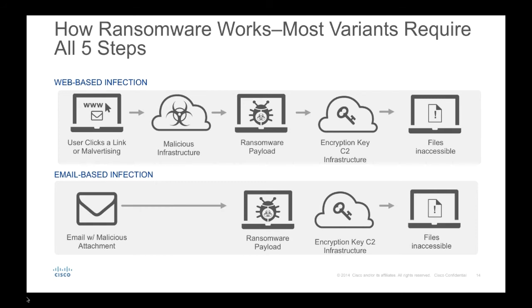As an example, you might go to an airline site to check on your travel, and part of that site may be embedded with malware. So again, you weren't doing anything improper, if you will, as a user, but that doesn't mean that the malicious infrastructure wasn't downloaded. The payload launched, the command and control servers launched, and then, of course, the files becoming inaccessible.